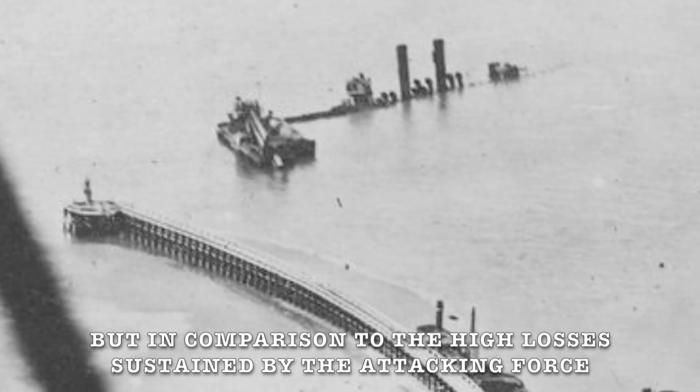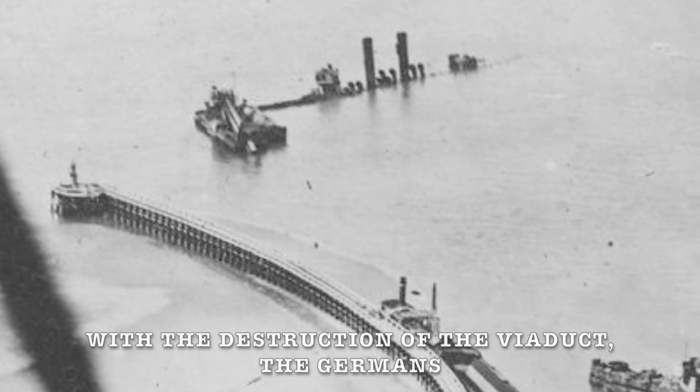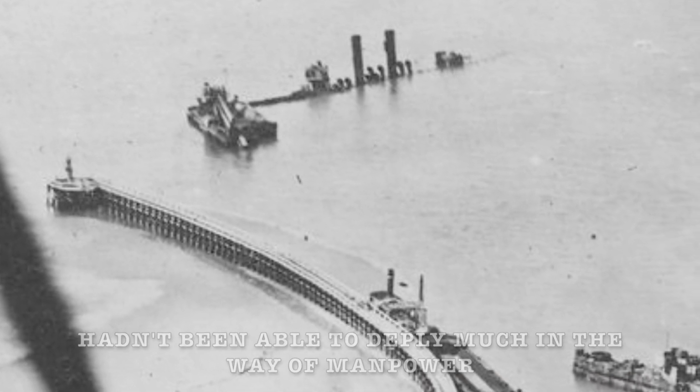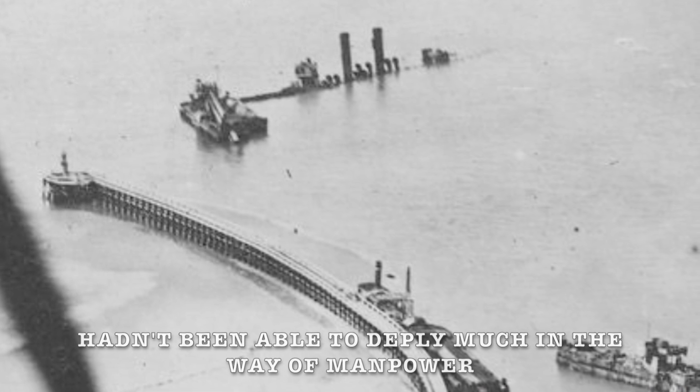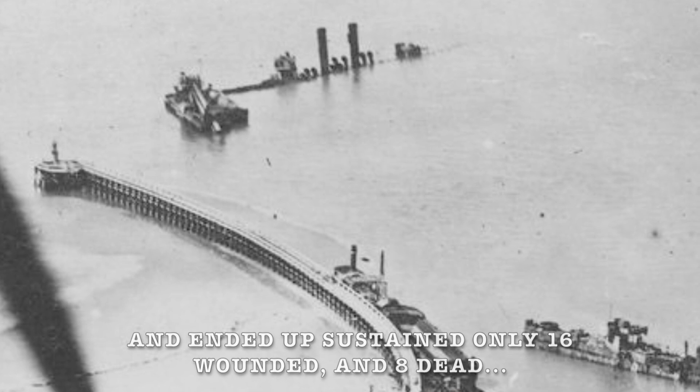But in comparison to the high losses sustained by the attacking force, the defenders had in fact experienced few casualties. With the destruction of the viaduct, the Germans hadn't been able to deploy much in the way of manpower and ended up only sustaining 16 wounded and 8 dead.